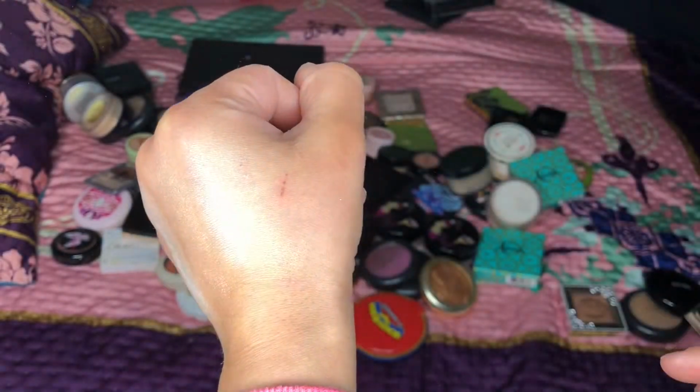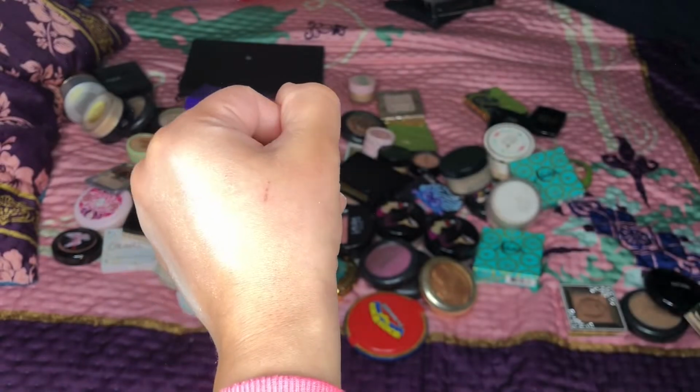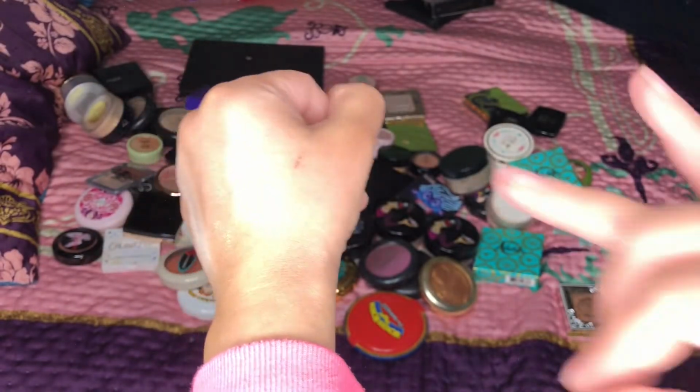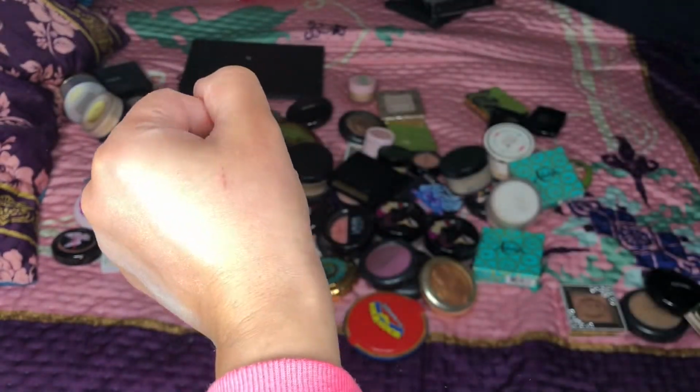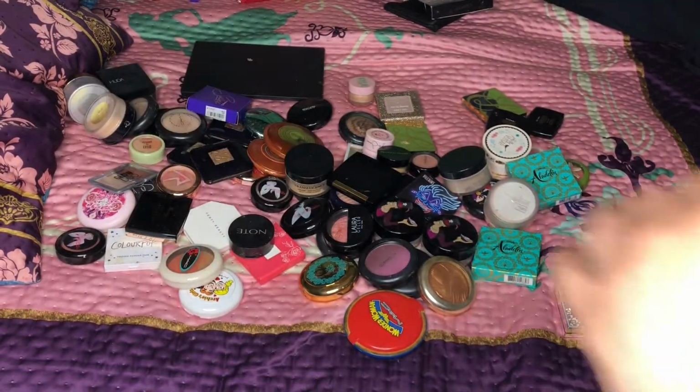This is a highlighter here. It's not really powdery now, but back in the day, if you had this highlighter, I'm talking about like 10 years ago, you were like that person. This was one of the best highlighters back in the day, I believe like 10 years ago.